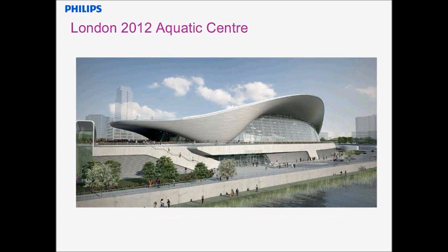After the games are over, the Aquatic Centre is in the process of being converted back to this image, which is the architect's impression of the final build. So you see all the side rings are taken away, and we get a much higher daylight contribution with those big windows. So the need to use artificial lighting for any time during the day will almost be completely eliminated.